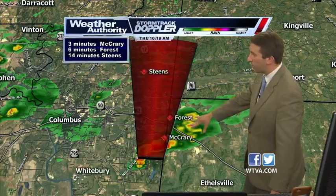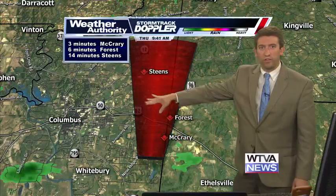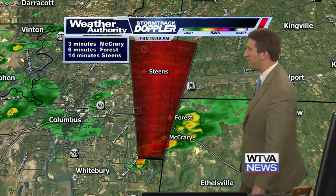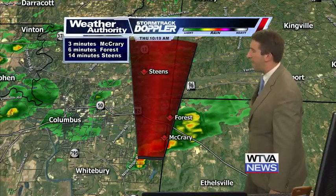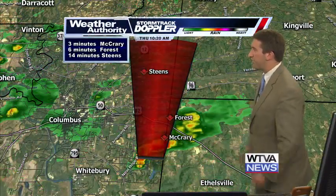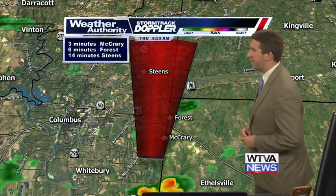So if you're traveling northwest along Highway 82, if you're trying to head east on 82 from Columbus, just give it another minute or so until that passes. That would put it eventually near McCrary in 3 minutes, Forest about 6 minutes, and the Steens area in 14 minutes.